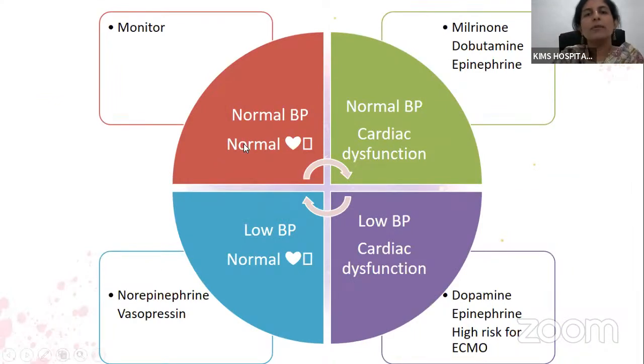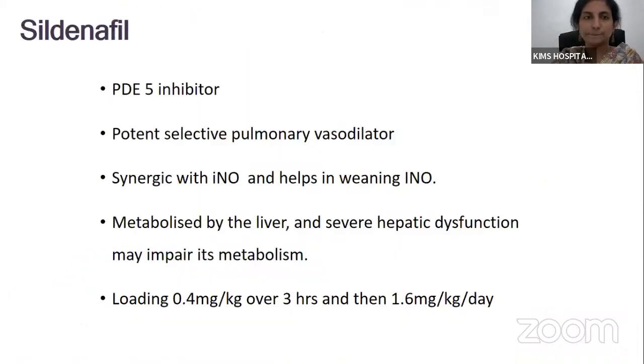So in a case with normal BP and normal heart, just monitor. In a case with low BP and normal heart, we can use norepinephrine and vasopressin. Normal BP with cardiac dysfunction, milrinone is the first choice of drug. We can also use dobutamine or epinephrine. And in a case with low BP and cardiac dysfunction, we prefer to use epinephrine, and there is high risk for ECMO in such cases.